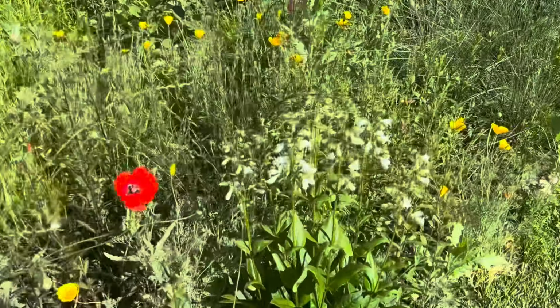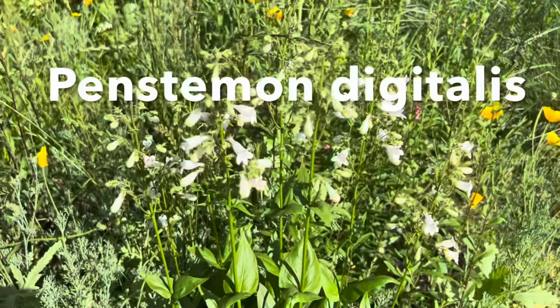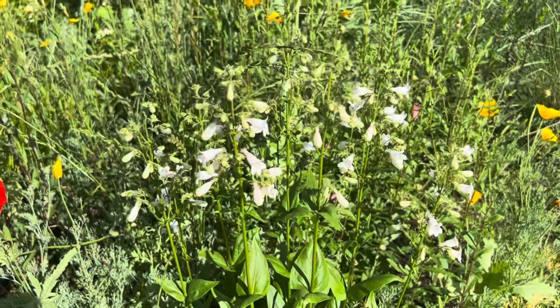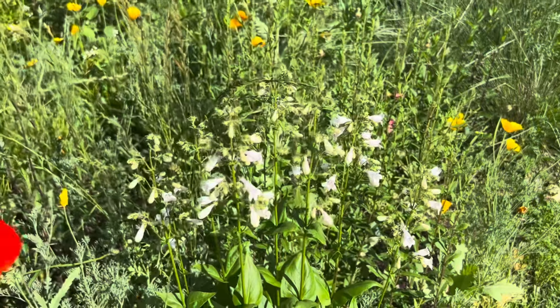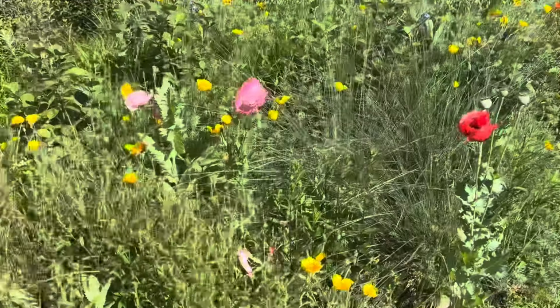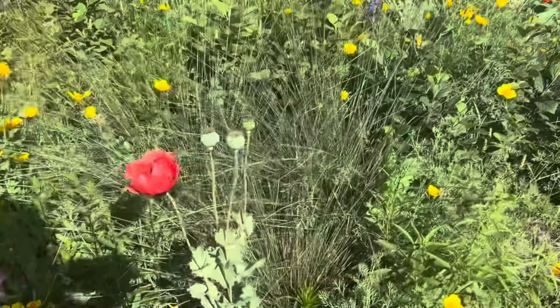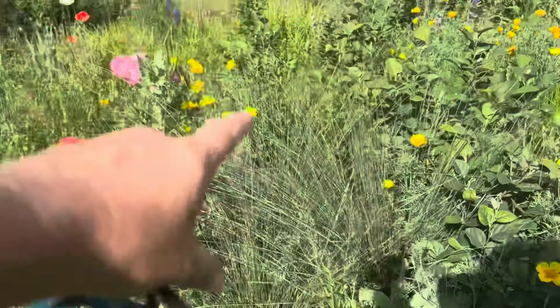You can see the penstemons are all in bloom. They are so pretty, but good Lord, they smell terrible. This is not a flower that you want to bring into your dining room table. Ugh. But I sure do love them. All the grasses that we burned are doing really, really well. You can see they've just got great vigor.